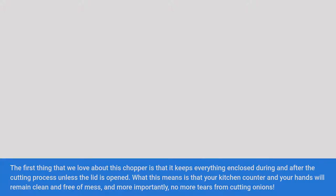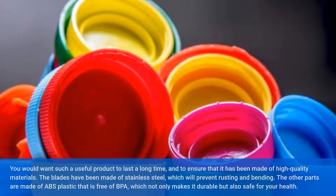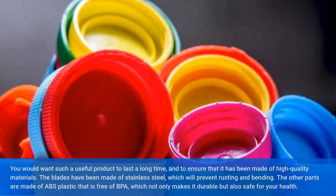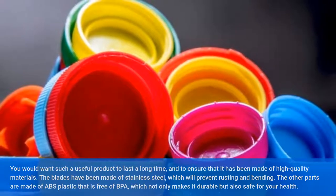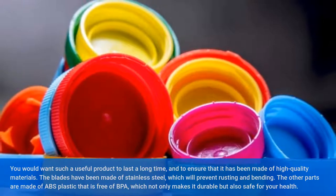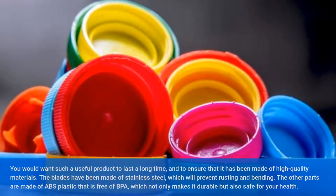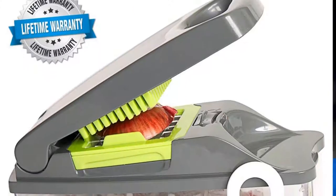What this means is that your kitchen counter and your hands will remain clean and free of mess, and more importantly, no more tears from cutting onions. You would want such a useful product to last a long time, and to ensure that, it has been made of high quality materials. The blades have been made of stainless steel, which will prevent rusting and bending. The other parts are made of ABS plastic that is free of BPA, which not only makes it durable but also safe for your health.